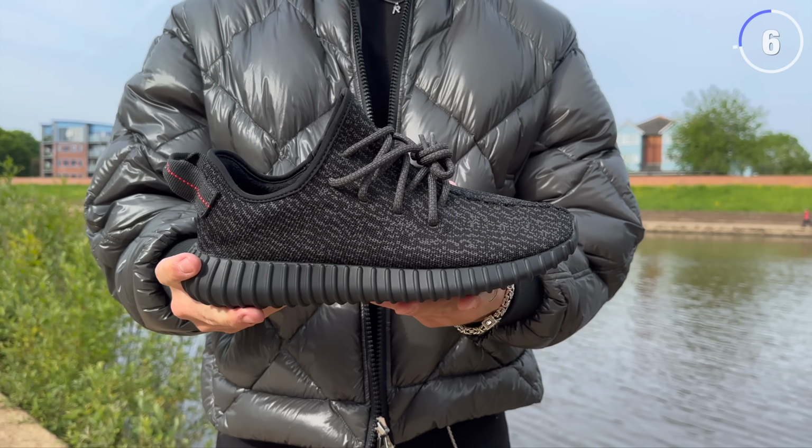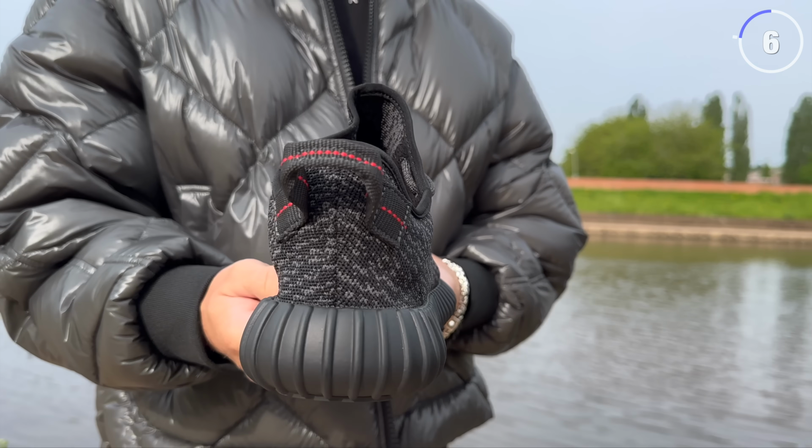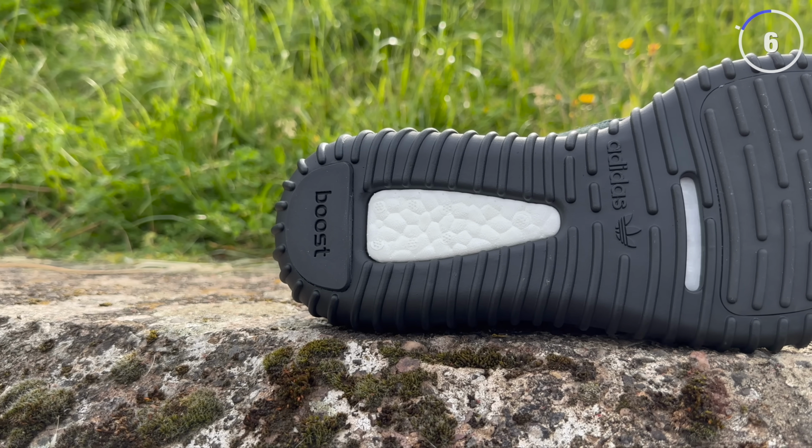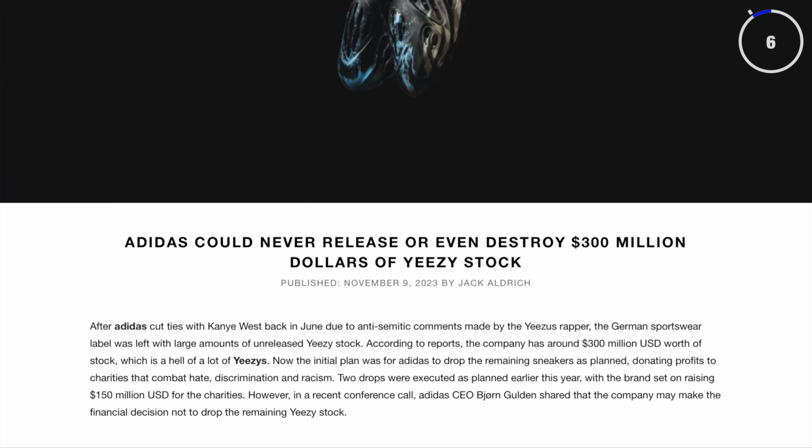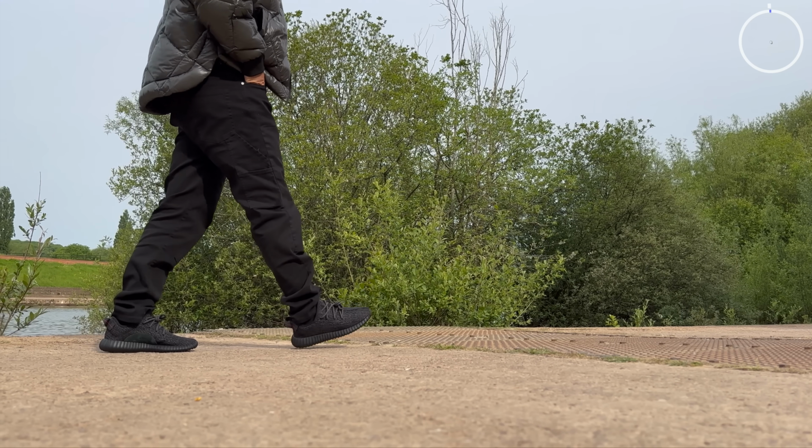And honestly, it feels pretty insane to actually own this pair of shoes. It's a piece of Yeezy history and one of the coolest sneakers out there. It is still one of my favorite sneakers of all time, and definitely one of the best to drop this year. And as Yeezy brand slowly dies out, as Adidas kind of contemplates whether to burn the rest of the stock or not, the Pirate Blacks are going to be one of the last gems that we get from the entire thing.